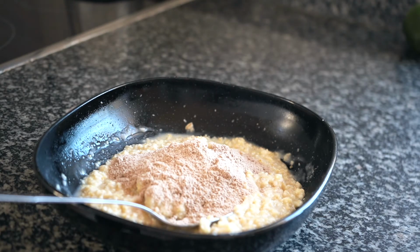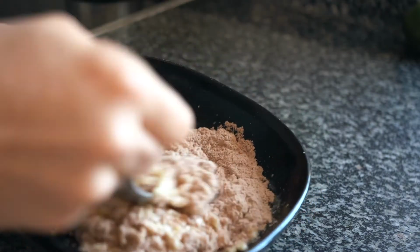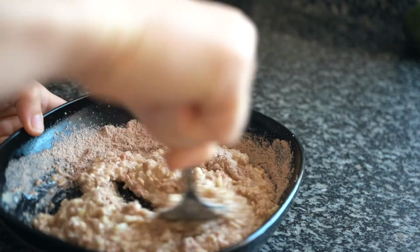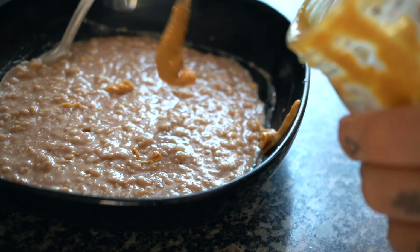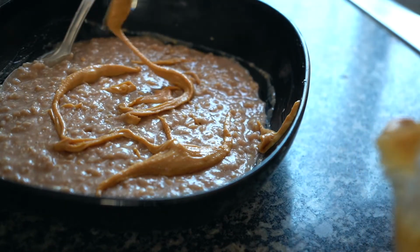Now I'll add my protein powder, around half a scoop. I would usually let it thicken up a little bit, or if I find it too liquid, just put it in the microwave for another maybe 20 seconds, and then put all of the toppings. Oatmeal isn't any different, so I'm going to add now more peanut butter, and then I also really like to add some cinnamon on top.